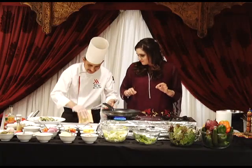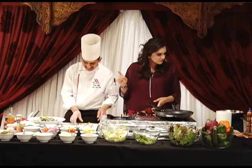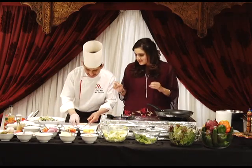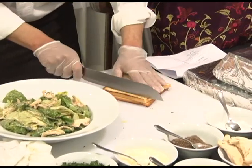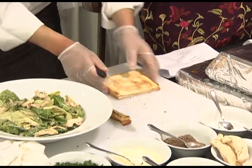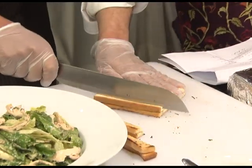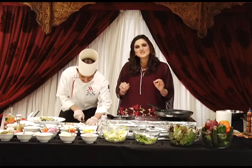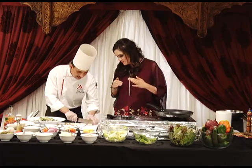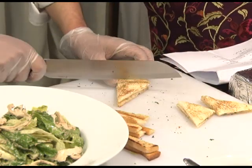Very nice, Zahid. Can I help you cut this, or do you want to cut this yourself? The perfect square. Tell us how you cut the perfect square. I cut the triangle. First you're going to cut it into a triangle and then further cut into smaller triangles.